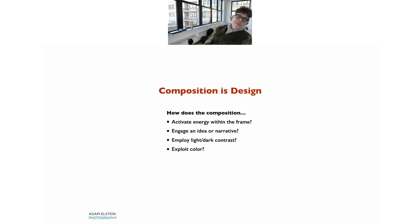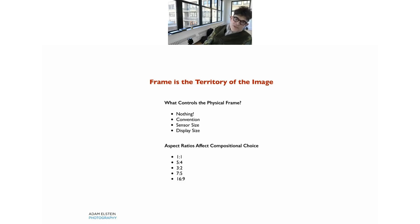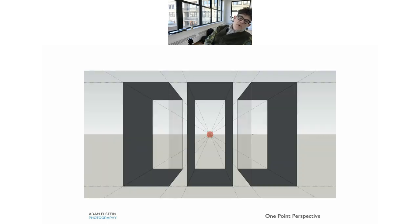Today I'm really going to be talking about framing. Framing is the territory of the image. Technical cameras are superb devices for controlling how we frame, and that's what I want to discuss. Let me talk a little bit more about the perspective types so you understand.